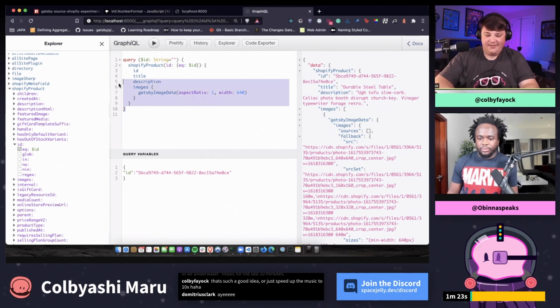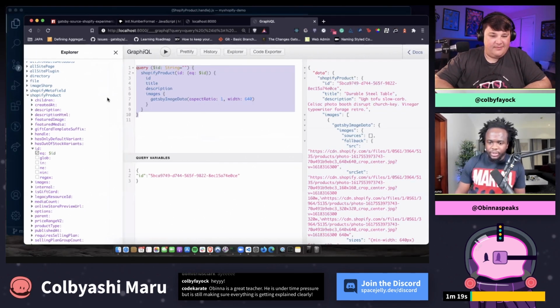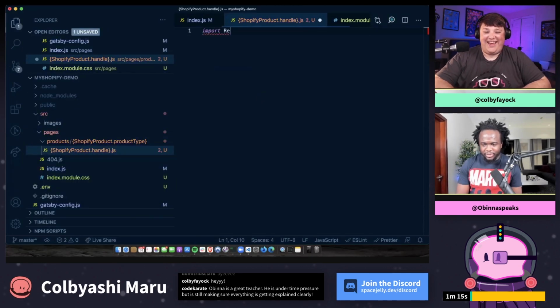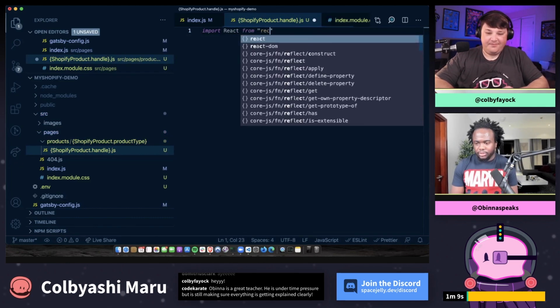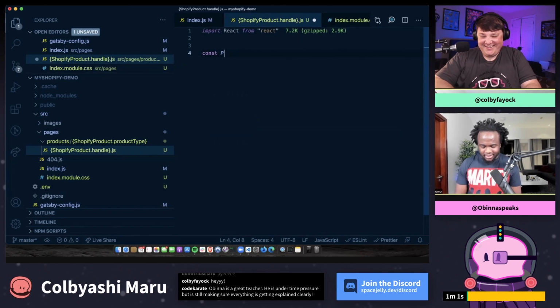Because we're out of time, I'm just going to copy this query, and then we go back here where we have nothing, and we import React. Does anybody know a shortcode to do this? Please tell me. I'm sure there's some kind of text expander, but I don't know off the top of my head. So I'm going to get the products. Oh no, this has to be a capital letter, right?